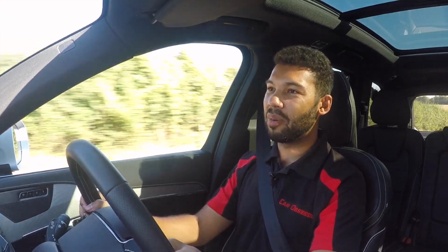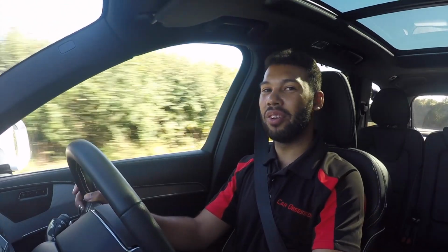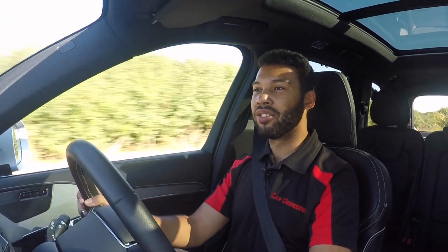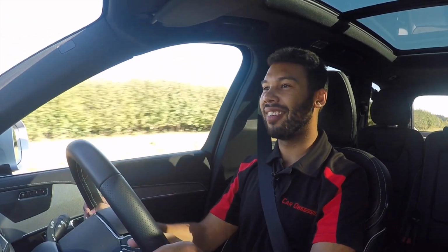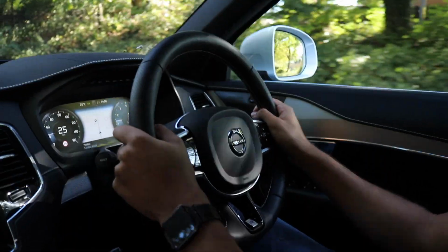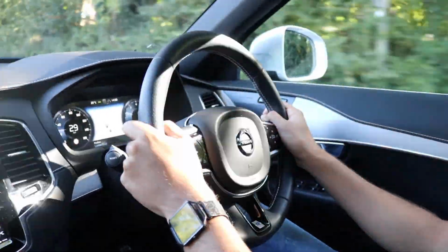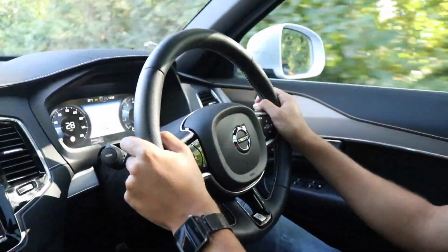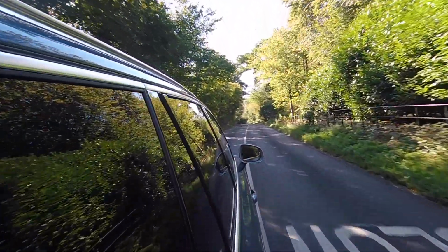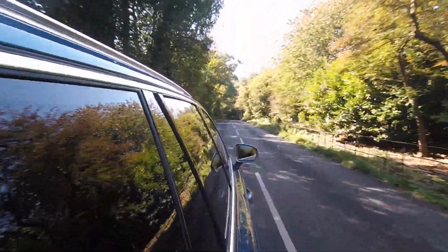Now, although this is a big, heavy SUV, it's actually pretty good in the corners, better than what I was expecting. There is, of course, a bit of lean, but it's tauter than I would have imagined. Although this is a heavy car, the steering is still pretty direct. It's actually got a decent amount of feedback to it, more than I was expecting. So it's safe to say that the XC90 is more dynamic than what I was expecting.